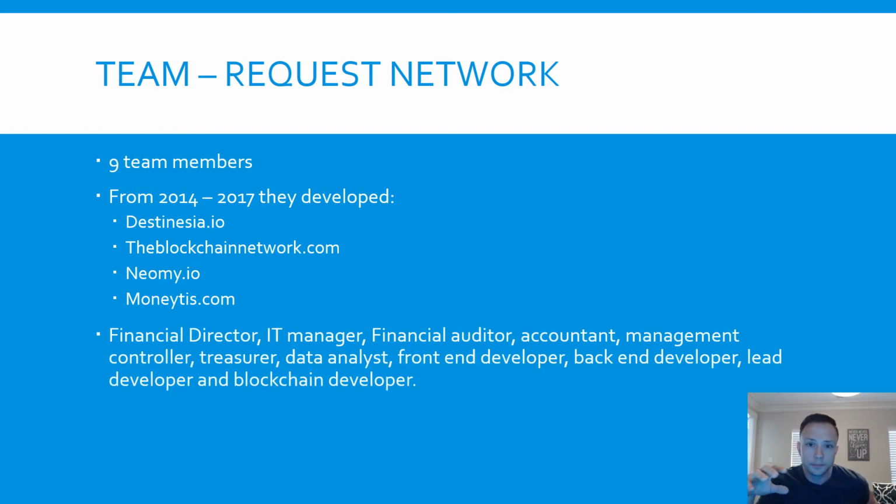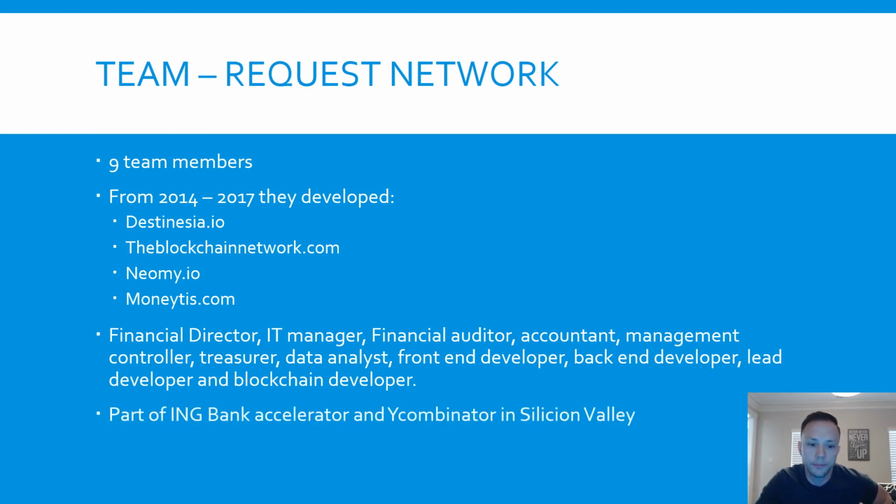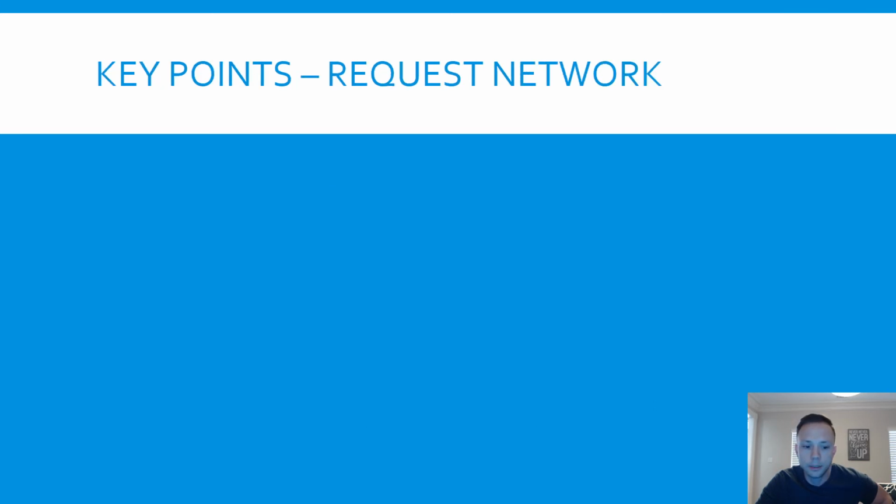Prior to getting together and working on this, the team members all had some type of background between financial directors, IT managers, financial auditors, accounting, management controllers, treasurer, data analyst, front-end developer, back-end developer, lead developer, and blockchain developer. So they basically fit this particular technology and token and what they're trying to do. Their background fits what they've got here, and that's the reason I wanted to point that out, because it's all tied in. Sometimes you get team members that don't really seem to fit what they're trying to push, and that's not a bad thing, it's not the end of the world, but they all seem to have a background that fits this particular token concept. Also, they were part of the ING Accelerator and the Y Combinator in Silicon Valley.